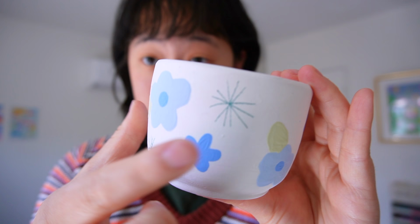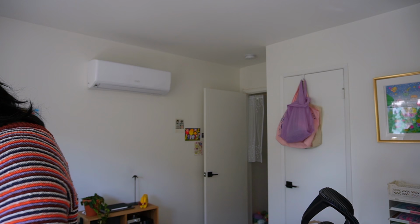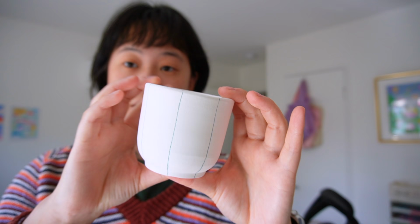You saw me working on this one, this little strawberry cup. And these last two, I just got lazy, so I just did a super simple underglaze decoration on the side. Butterfly moment. Yeah, I might dunk this actually. I don't know. We'll see.